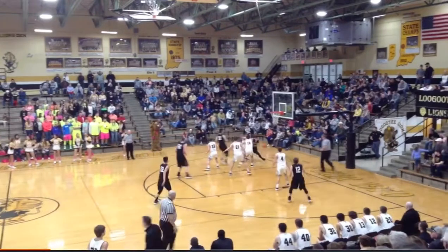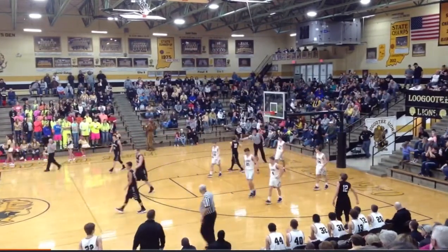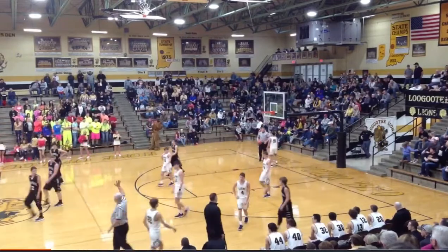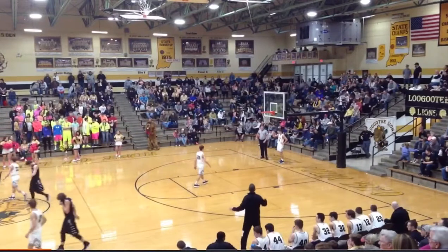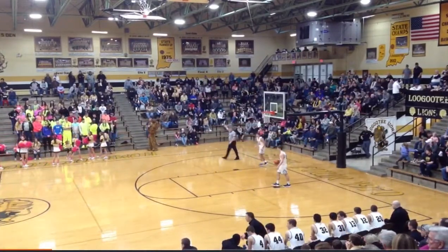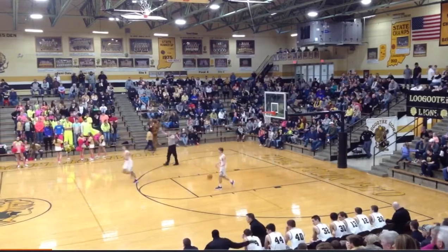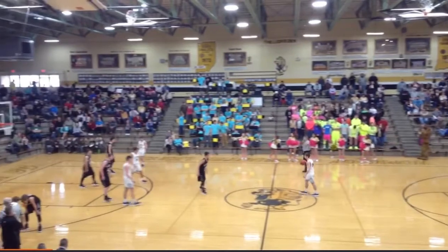Gladish with it in the corner. And he's going to step on the line, on the baseline. Loogootee going to get it back with 57 seconds. Now, when you drive the baseline, you've got to be sure that you've beat your defender, that you've got a shooter in the corner. And Gabe was walking the tightrope there and ran out of room.